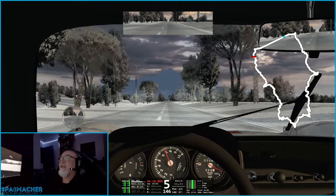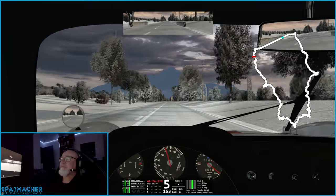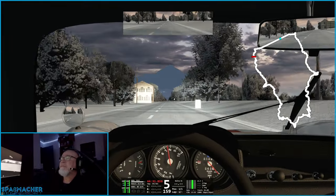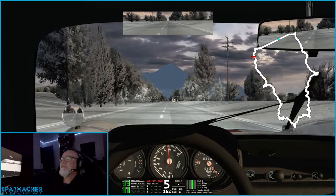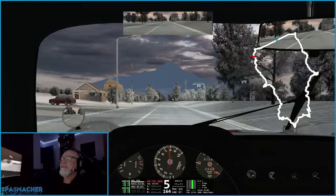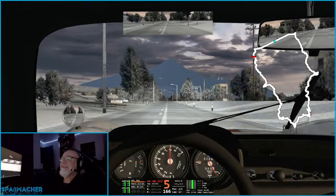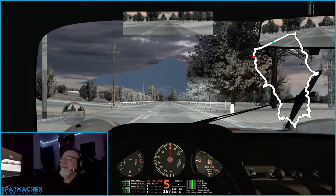This is the one long straight on this entire course. And it's terrifying, because this car is wanting to move all over the place right now. Let's see if we can get every bit of that 161. It's 160, 161, 162, 63, 65. Getting close to my red line now. 67.